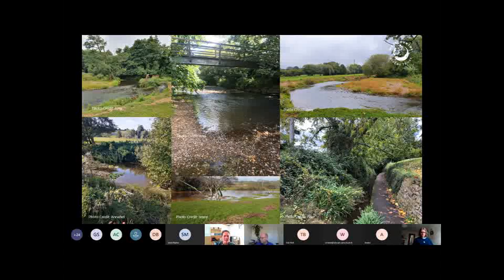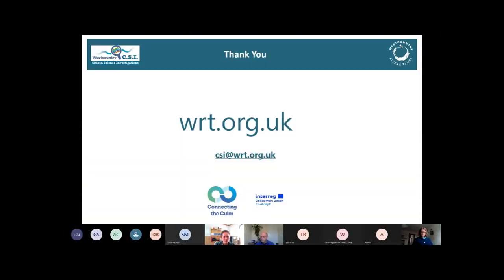And this is a few of the really great pictures that we've had from the Culm catchment last year. It's always really lovely to see the pictures that go alongside the CSI surveys, because it gives myself and Simon a lot more context, because of course we've not seen the whole of the West Country just yet. As we can't get out and about much at the moment, it's nice to see what's happening in your area. And if you are unsure of anything on a survey, taking a picture is the perfect way to get help or insight into it. So that's all from me.